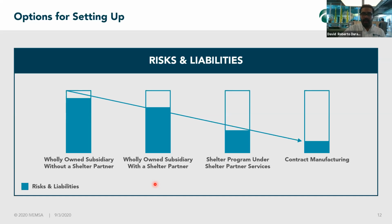But remember, on this option, shelter program, under the shelter partner, you don't create an entity, you're operating under the shelter licenses. This option, the wholly owned subsidiary, you do incorporate and create a company with the support of the shelter. And the last option, it's a wholly owned subsidiary without a shelter partner.